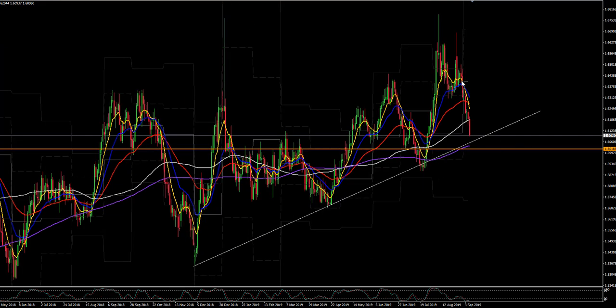Now price has dropped last week and is approaching this area of confluence. We've got this long-term trend line here, the monthly S1 pivot, and the daily 200. So in terms of price action, expect some sort of reaction from buyers here.